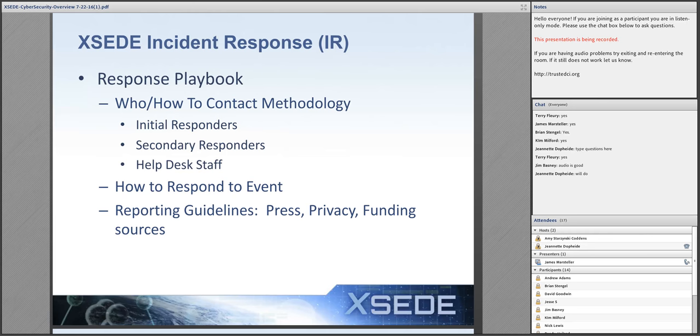Another tool that we have is the response playbook. I mentioned this earlier. This tells you who and how to contact should something happen. We have guidance for initial responders, for our secondary responders. Help desk staff, that's another really key, important group that you need to make sure they're aware of what's going on. Your help desk is the one that gets calls from your users. You need to make sure that they have the right information so they can coordinate with the user. And as I mentioned too, reporting guidelines, we pretty much have a strict policy that no one is to talk to the press.